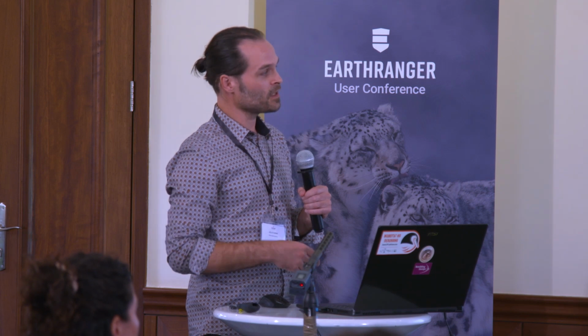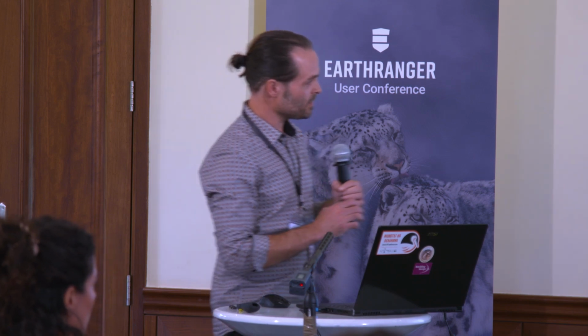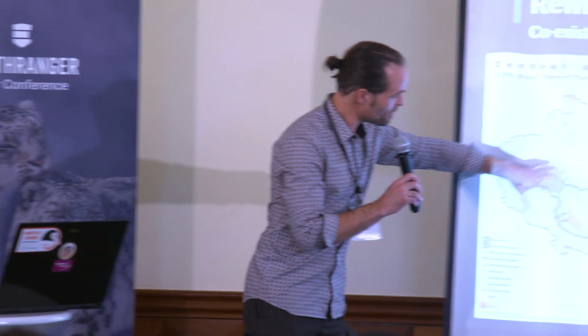On the other hand, we also improve the habitat within the corridors by pruning the fruit trees there, so they will go into better production that will leave the bears outside of the communities where the people are living. And we use EarthRanger also for all kinds of alerting whenever a human wildlife conflict incident happens. So that goes very well.